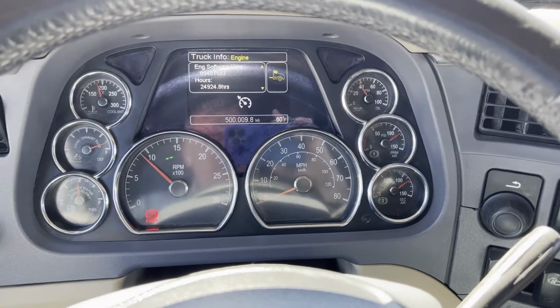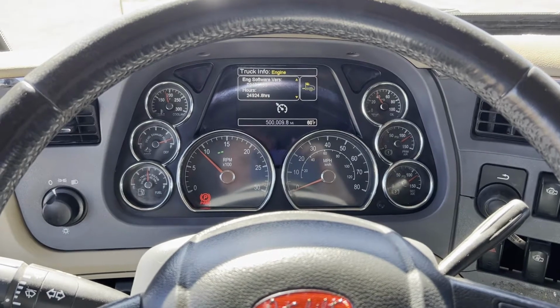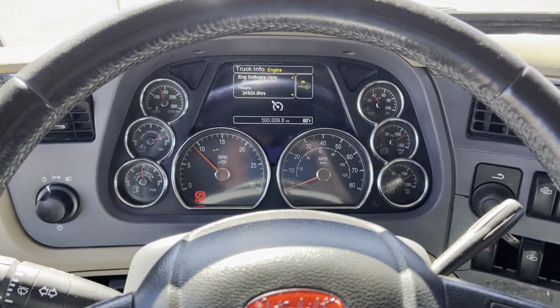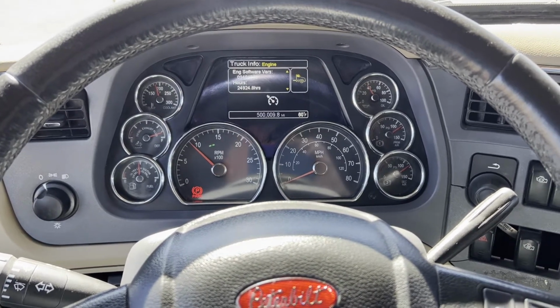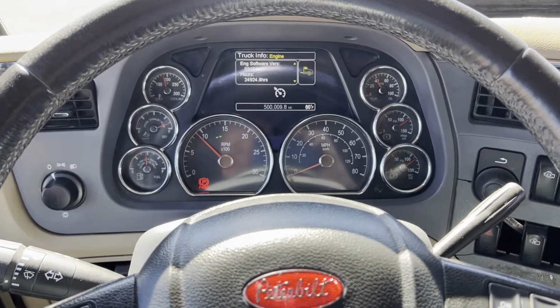24,924 hours. Not sure if any engine work has been done to the truck. Runs great. There's no blow-by that I can see. Doesn't hesitate. There's no check engine lights on. It's actually regenning right now, or it was regenning when I was doing the video on the engine. So everything seems to be good.